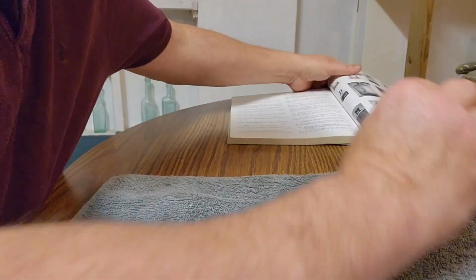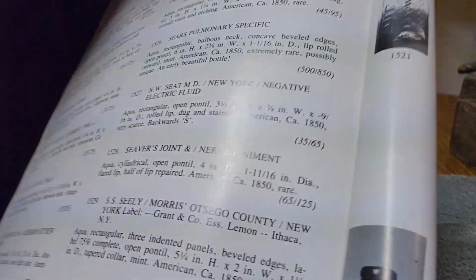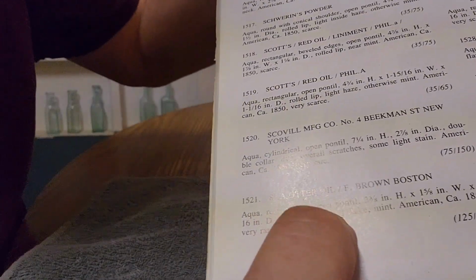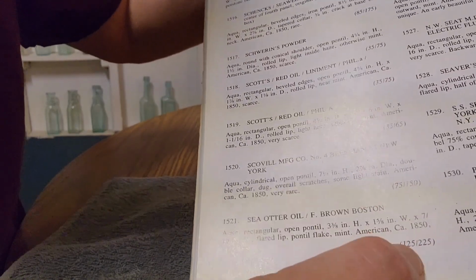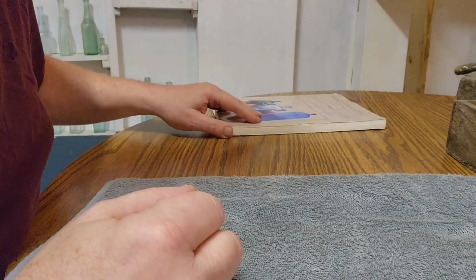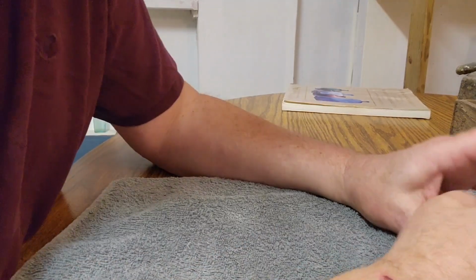While I'm at it, I want to just show in this book one of the ones that I'm looking for. Similarly, it's pontiled and has a flared lip, and that's what it looks like right there. But that one says sea otter oil, F. Brown, Boston, and there is only one whole example known, and it was in the Greer collection auction years ago, and now a gentleman that I know owns it, and he promised me he would sell it to me someday, so we'll see if that works out.